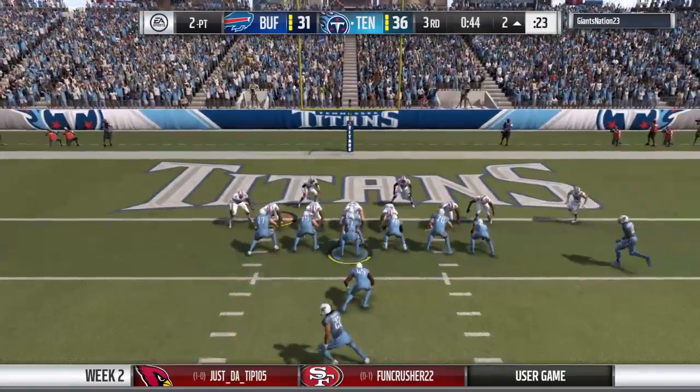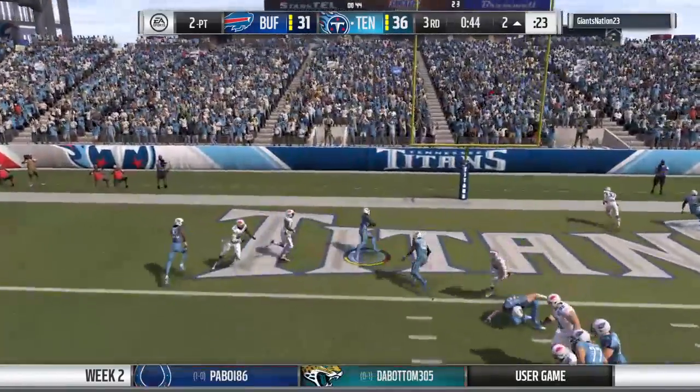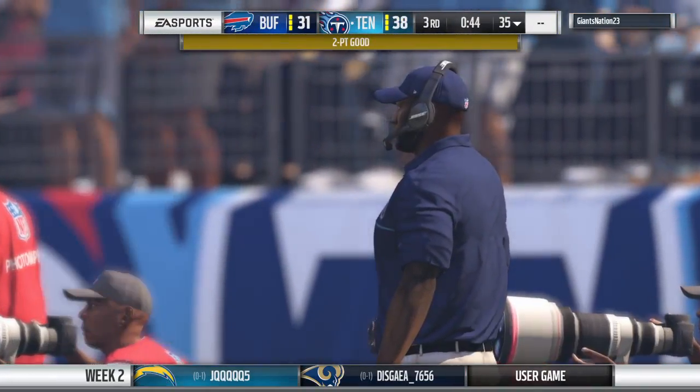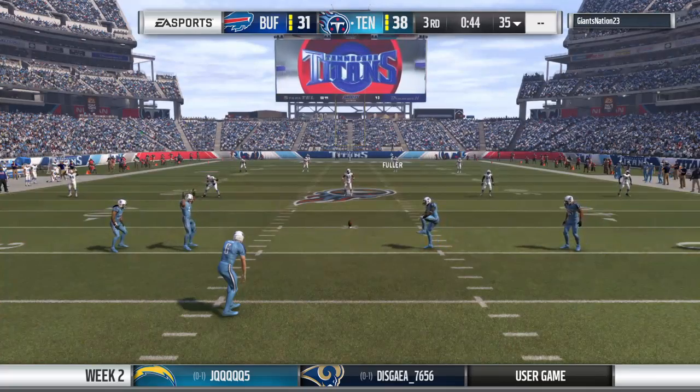3-19. They'll look to throw. And this will be caught, as they convert here for 2. So they go with a pass there on the 2-point try and able to convert it, Charles.